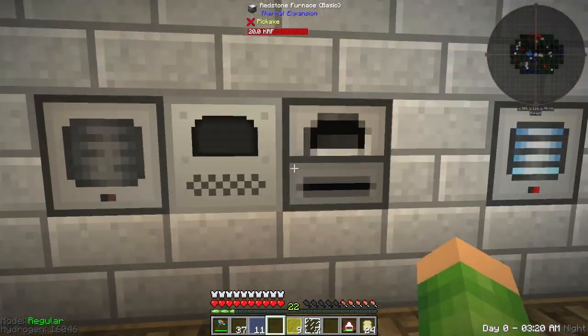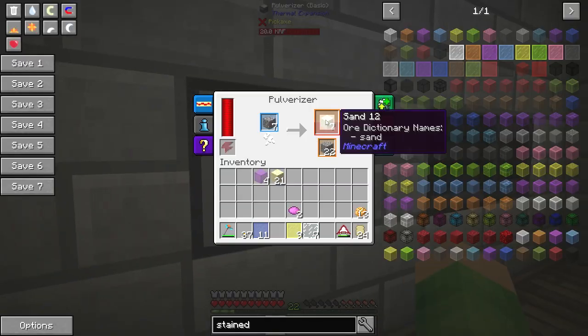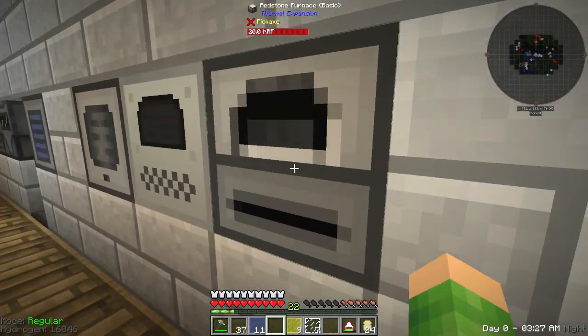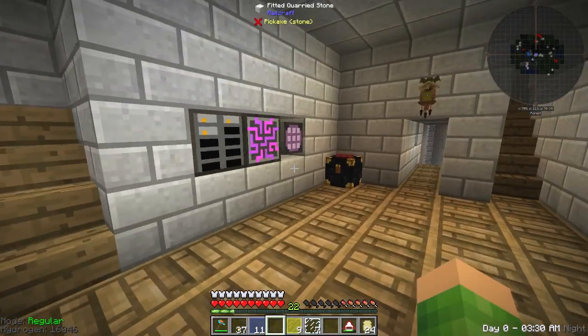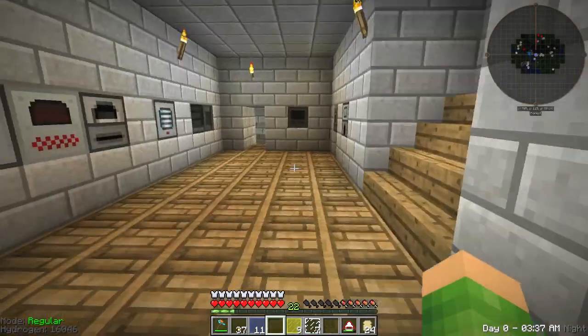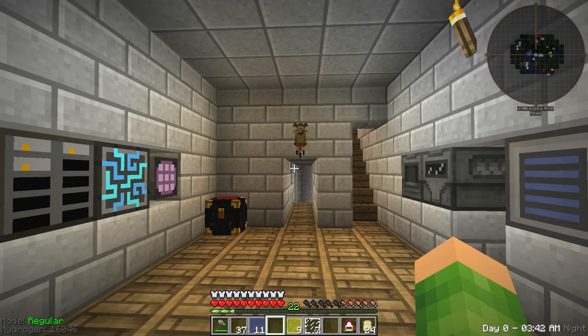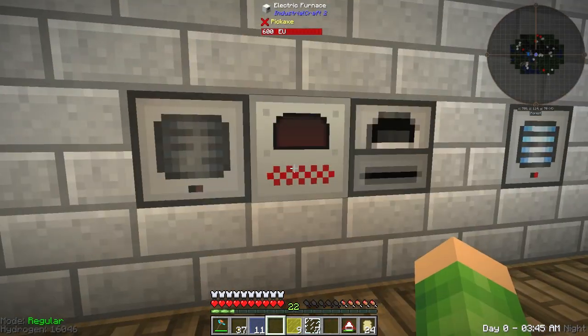40, maybe we'll just get a stack. Have we run out of it completely? I don't think we quite have. We're okay. We need to get some more magenta dye, I think, though. That's for certain. Maybe not. I don't know. Maybe. Right, we'll get that sorted. I'll be back when I've got that done, and then that'll save you waiting. I'll see you in a second.